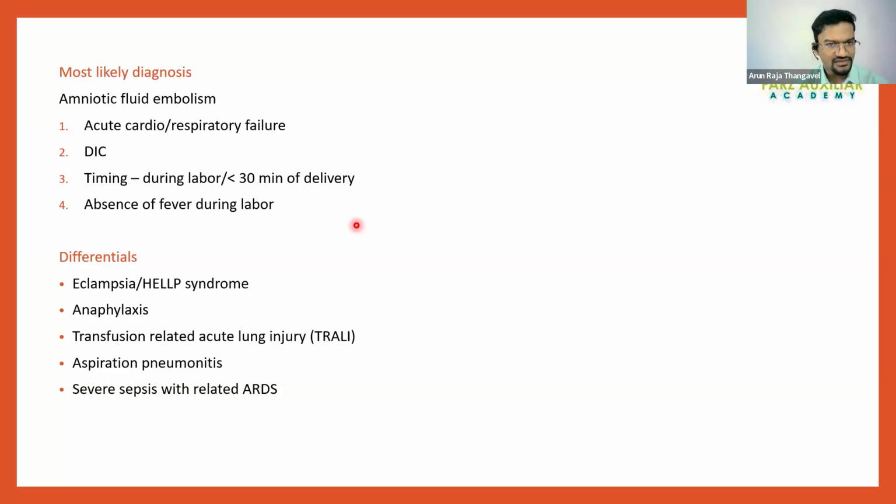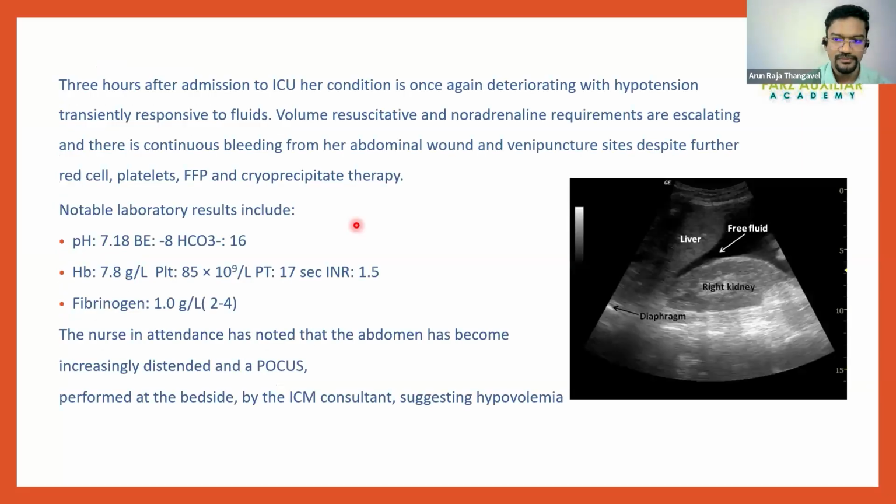And there are no clear risk factors which are modifiable. There are suggestions, but there are no clear risk factors which can be modified for amniotic fluid embolism. So great about that, and let's move on with the case. We have 5 more minutes. I'll try to wrap it up.